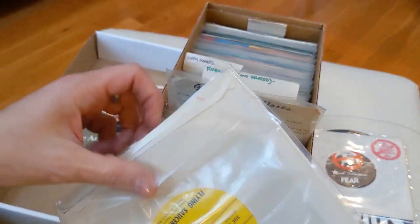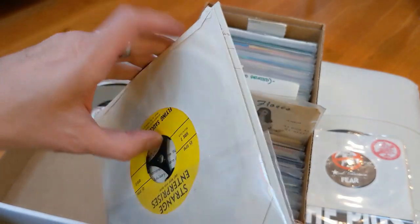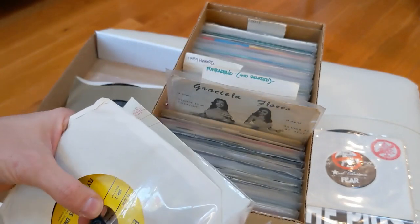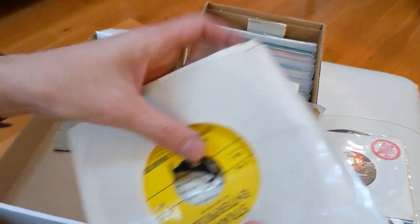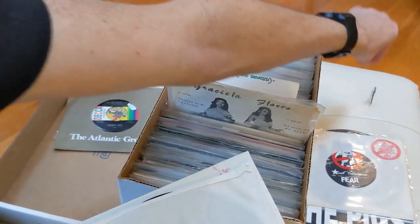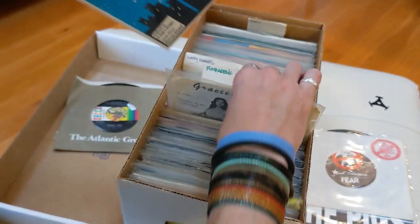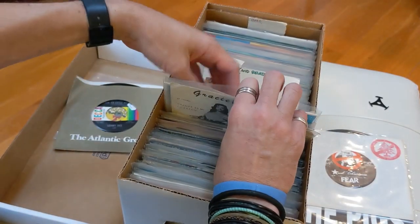Hey, look at that. Hold on a second. Let me get this out of here. I don't want to store that in the record like that. Okay. That's a cool little 45 adapter. Put that over there. Don't let the cats eat it. Remind myself, don't let the cats eat it.